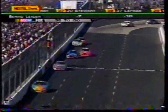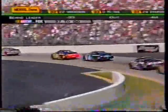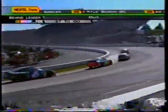Dodge, Ford, and Chevrolet at the front. Sterling Marlin, Mark Martin, Jeff Gordon. I think what's happening to Mark is he's being hounded by Jeff Gordon, and there goes Jeff by him, and I think that was distracting Mark. Yeah, Jeff got a really good run off turn 4 the last time and beat Mark down through the middle of turn 1 and 2. Now he sets his sights on Sterling Marlin in the 40 car.